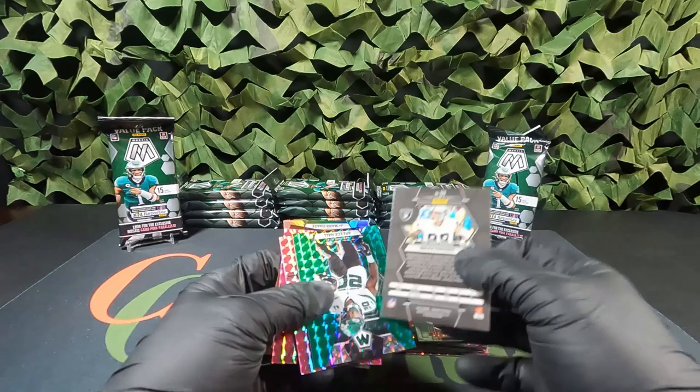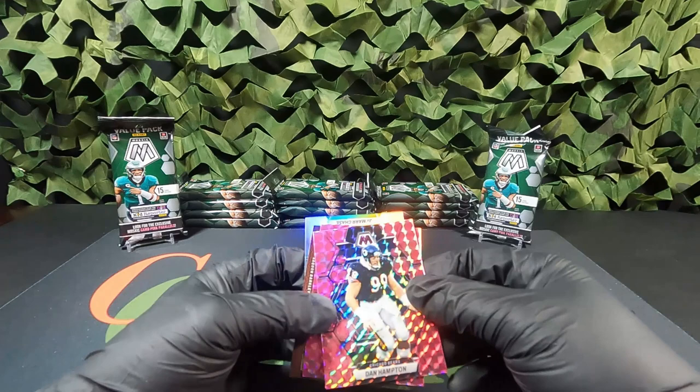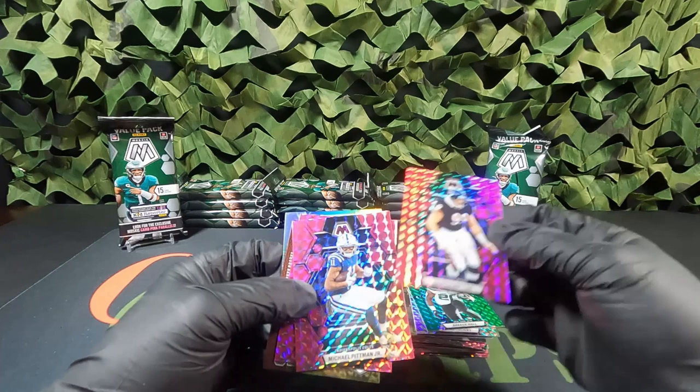Is it going to be another silver mosaic? Yes, it is. Max Crosby. Nice. Breece Hall, color match. Green, nice. And green, very nice. And the green mosaic. Dan, I always get tongue-tied on saying mosaic every single time. Dan Hampton, camo pink, Michael Pittman Jr., Joe Thomas.